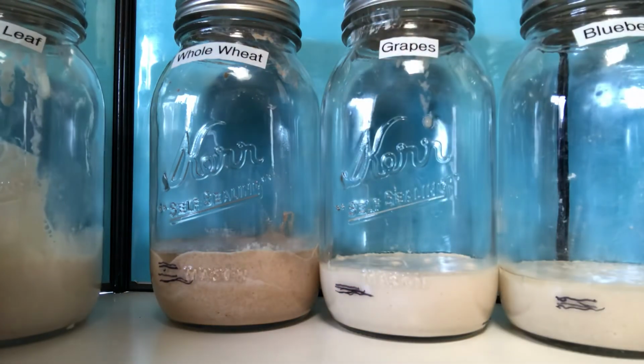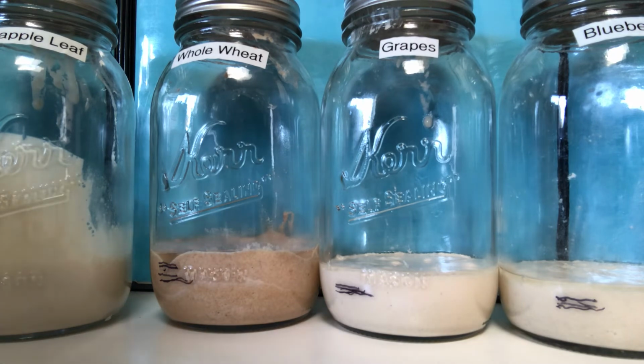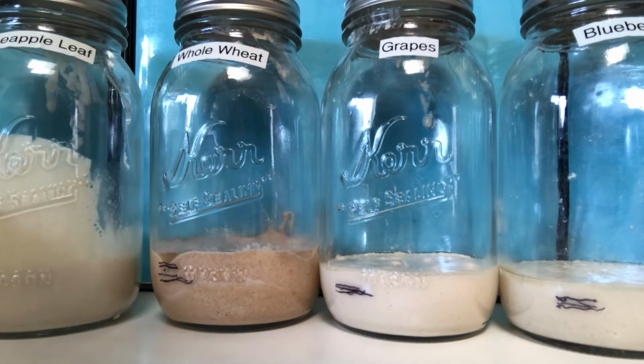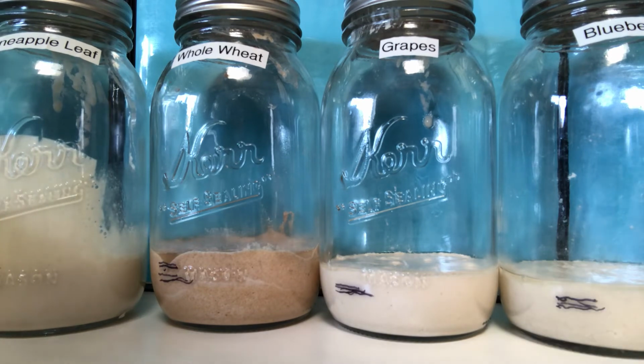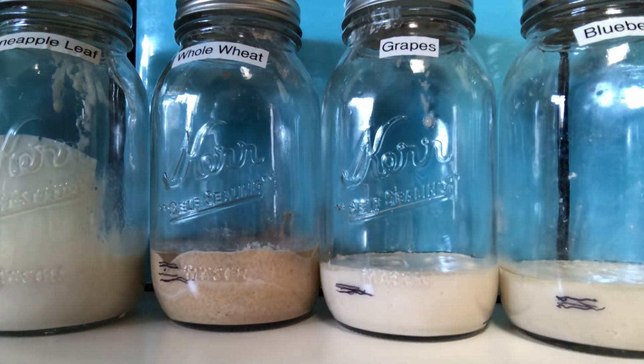Right now the whole wheat is doing the best, but not by a ton. The pineapple leaf is doing okay. I am working on doing an overtime exposure thing over a series of days. And so I won't show a lot of mixing, but I will start showing you some things you can do with your discard, because I think this is active enough that we can cook with it. That's all I have for you today, but stay with it.